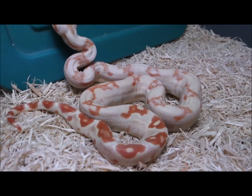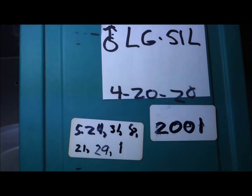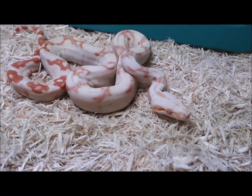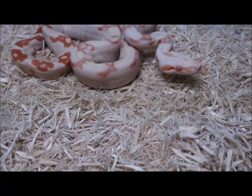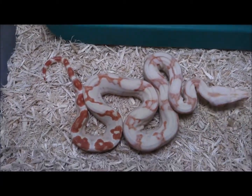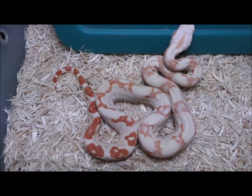So this is a little male born on April 20th, 2020. He's number 2001. And all we have at this point is a two-year-old female, which we'll show in an updated video of her, just to show the amazing progression of color and the lavenders coming in her sides and everything else. The broken up pattern is what happens just when we breed an orange tail hypo to a silver. So we know that. Now this is on the lavender albino platform.